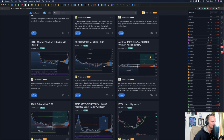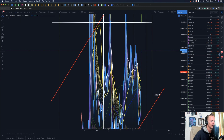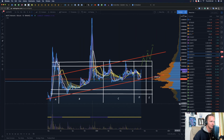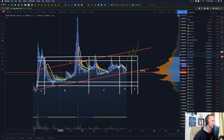So again, guys, just try to ignore the hype of everything that's going on in the market. So let's take a look at Bitcoin right now. Matic, here we go again. Matic, just to go over this maybe one last time before I move on to Bitcoin. You have to draw all these out by hand, guys. So there's no like I can just drag and drop something on TradingView.